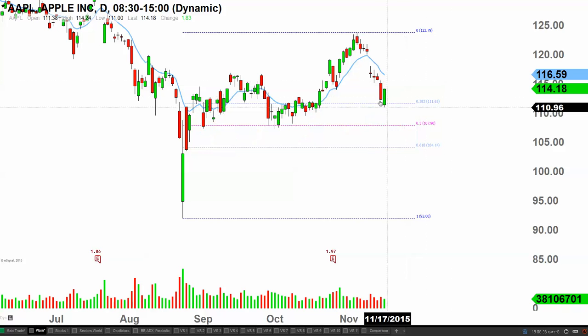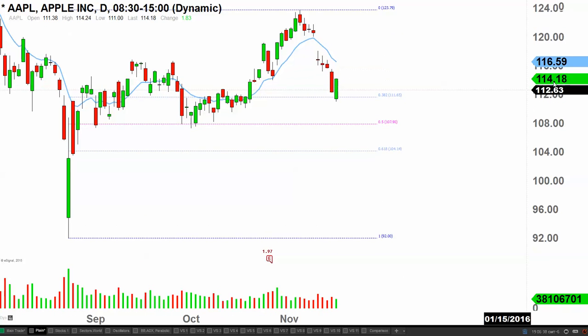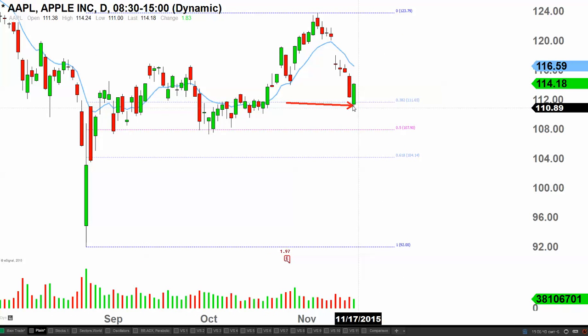So what we saw today on Apple is that we gapped down and then got back up to above 50% of the previous candle. What does that mean? It means we have a bullish piercing reversal candle. However, in any candlestick analysis, we need to see follow through, which means we need to see some supporters coming in and supporting this cause, right?